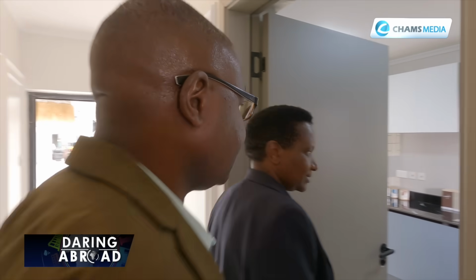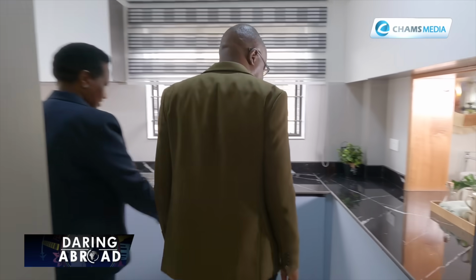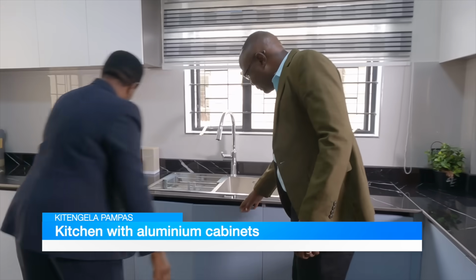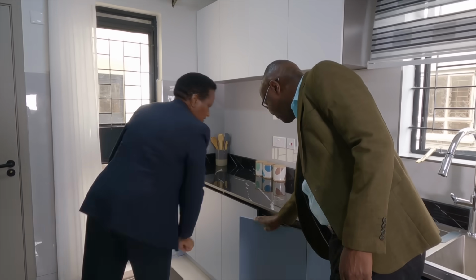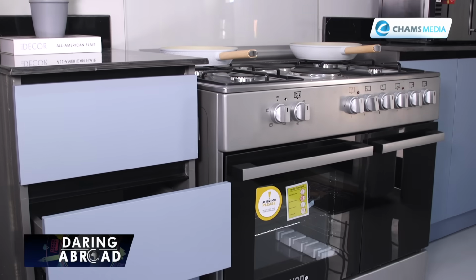This is our 4-bedroom unit, and here is the kitchen. This is the kitchen, fitted with Armenian cabinets. The advantage about these Armenian cabinets is that this is aluminium? Yes, this is aluminium. What is the advantage? The advantage is that it will not be spoiled by water.